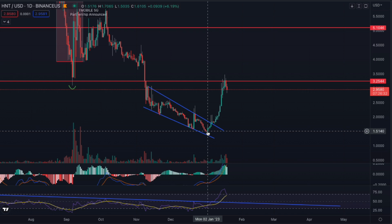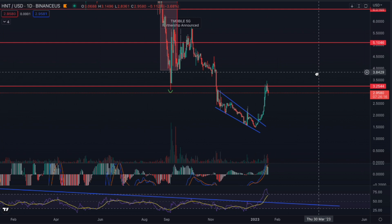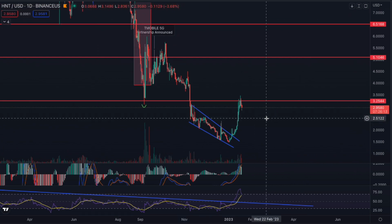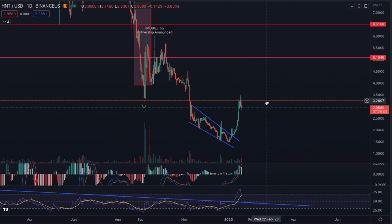Of course, ultimately what we want to see here is just a higher low. Right now, as we can see, if we zoom out, everything is just going down, down, down. We need to see a higher low form on the daily chart. We need to see it form and hold moving forward, and then we can attempt to retake this $3.25 level again.